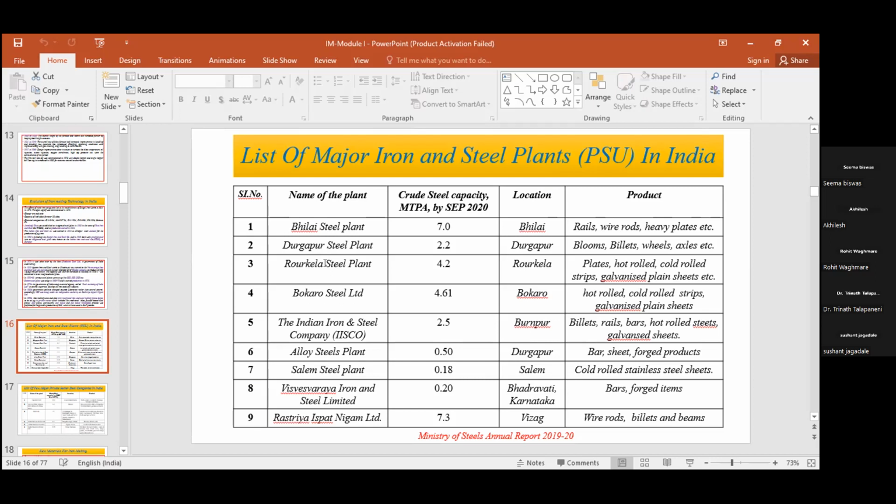And then we have Rourkela Steel Plant located in Rourkela, Odisha, having a capacity of 4.2 MTPA, producing products like plates, hot roll, cold roll strips, galvanized plain sheets, etc. Then we have Bokaro Steel Plant located in Bokaro, having a capacity of 4.61 MTPA, producing hot roll, cold roll strips, galvanized plain sheets, etc. Then we have IISCO, the Indian Iron and Steel Company in Burnpur, having a capacity of 2.5 MTPA, producing billets, bars, hot roll sheets, etc. And we also have the Alloy Steel Plant at Durgapur, having a capacity of 0.50 MTPA, producing bar, sheet, and forged products.